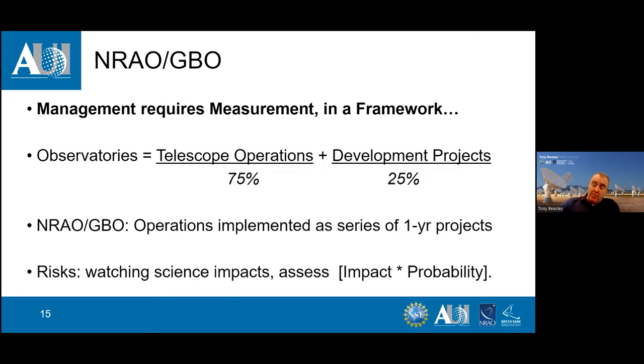In general, we keep a close eye on risks. We look at the technical and programmatic risks that will impact science. We also try to make decisions based on the impacts of those risks and their probabilities, and actually addressing risks is part of our annual budget cycle. Next slide.